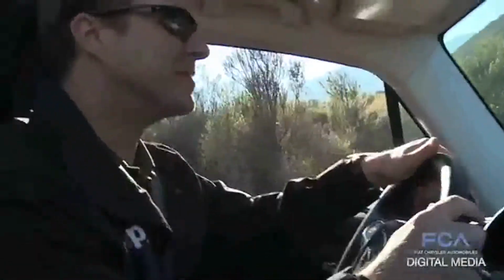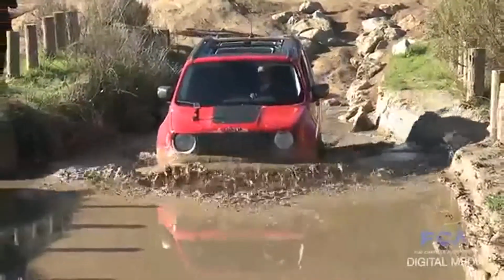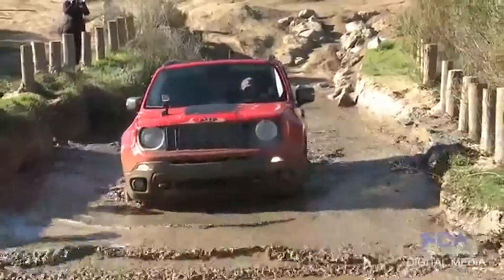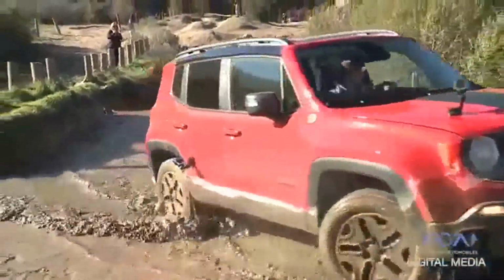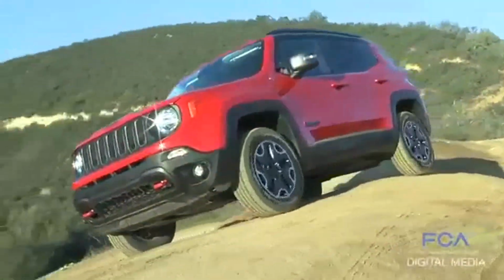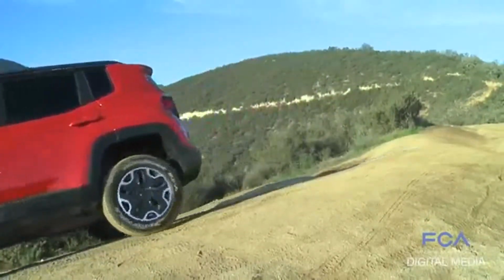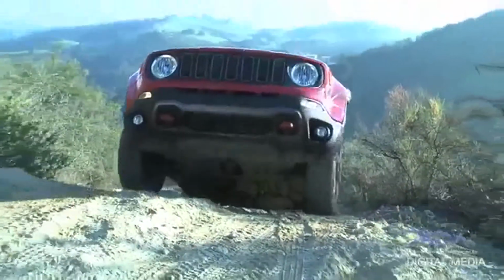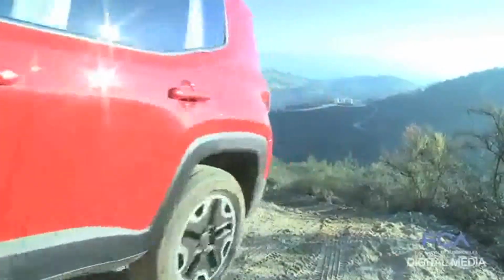We need those too. Now we're going to show a little bit of water fording. 19 inches of water fording is what the all-new Renegade is capable of, built into every Jeep, and you can see that's pretty impressive. Any other vehicle that gets into a situation like this would just plain stop, but not in a Jeep. We need to make sure the Jeep stays moving forward, and that's what the four-wheel drive system can do. That's why we call it Active Drive, because it's actively transferring the torque to the wheel that needs it.